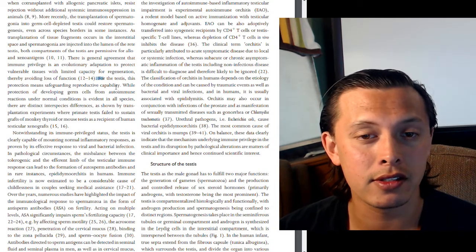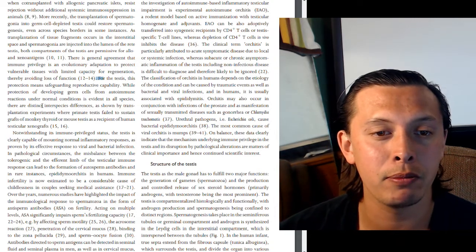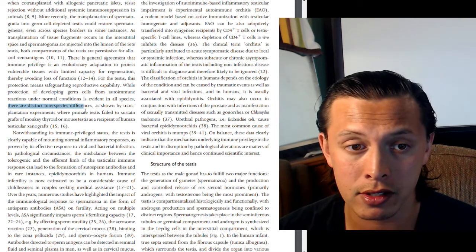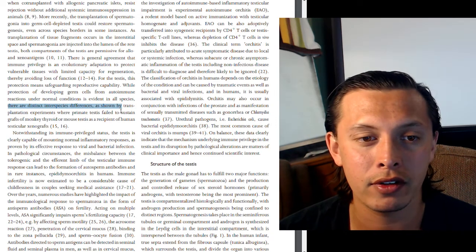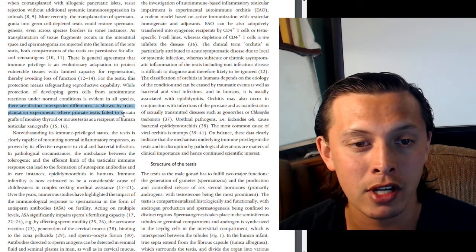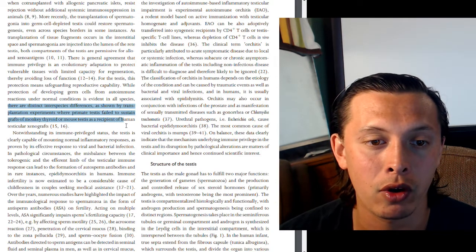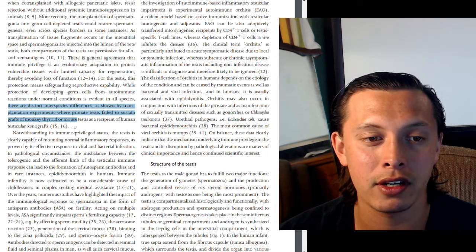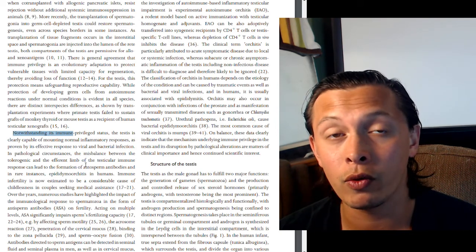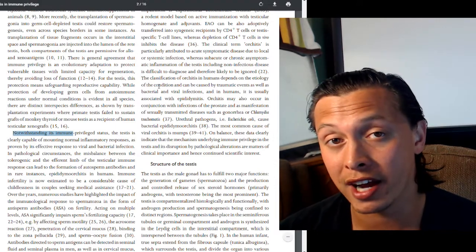For the testes, this protection means safeguarding reproductive capability. While protection of the developing germ cells from autoimmune reactions under normal conditions is evident in all species, there are distinct interspecies differences, as shown by transplantation experiments, where primate testes failed to sustain grafts of monkey thyroid or mouse testes as a recipient of human testicular xenografts. So within the organism, this is definitely happening no matter what organism we're talking about.